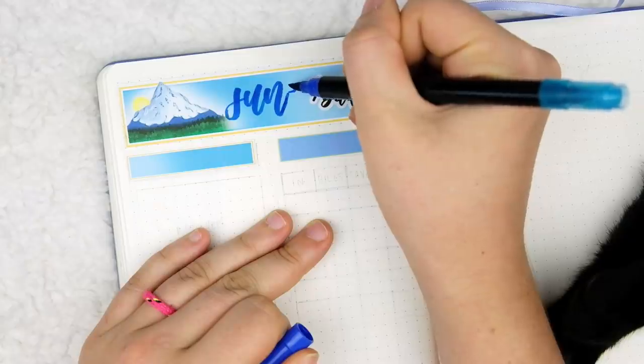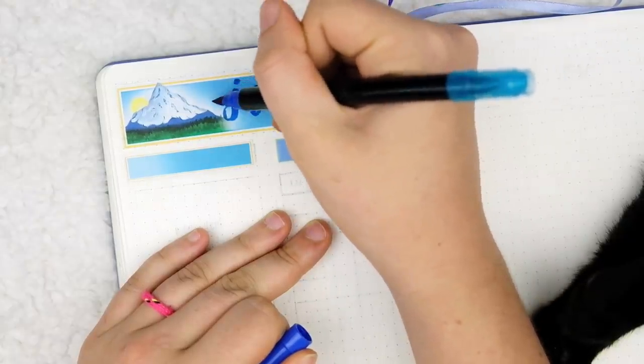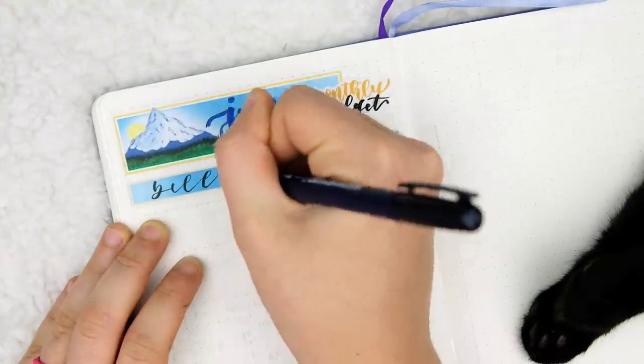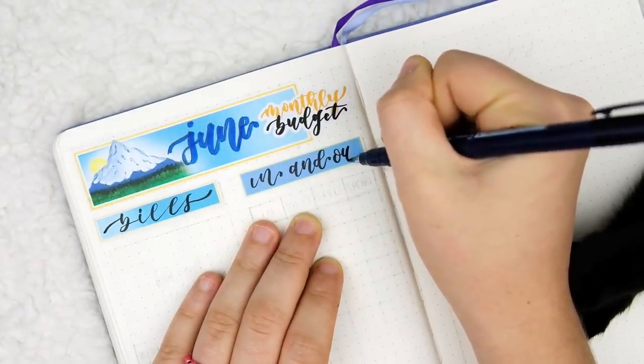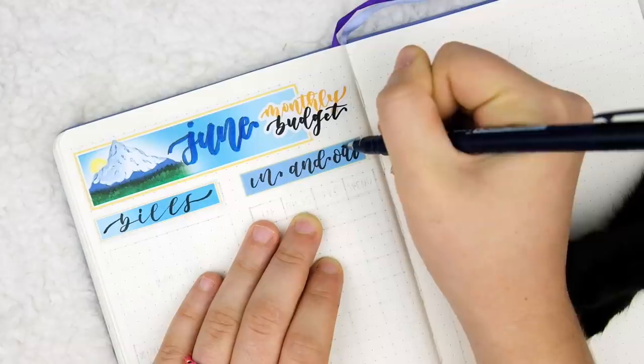I'm then using 2 of the small blank rectangle stickers from the kit side by side for my bills tracker and a log of all incoming and outgoing money, which I'm calling In and Out.